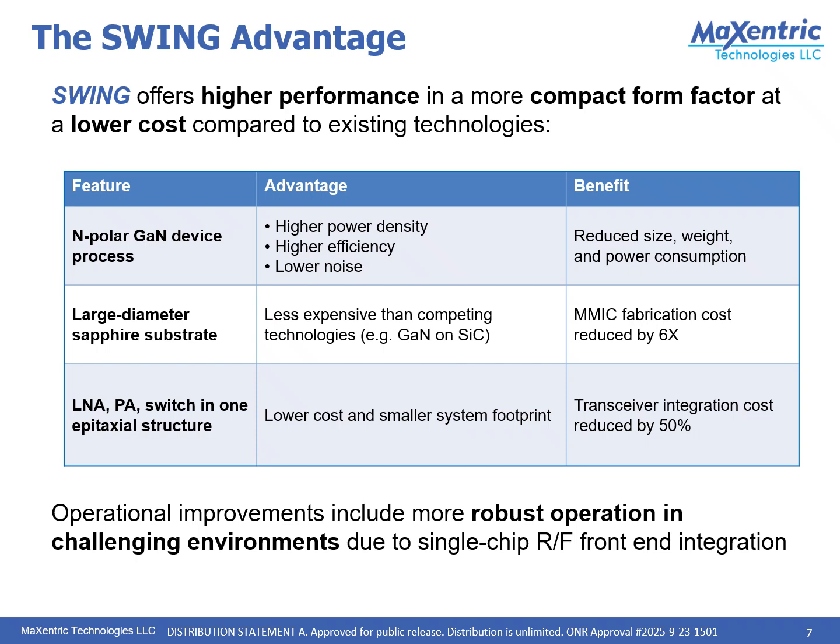Currently, phased arrays are one of the most expensive components in modern wireless infrastructure equipment. Lowering the cost of these components will enable wide-scale deployment of high-performing systems, providing real-time tactical data and information sharing between ships and aircraft. Compared to existing gallium nitride-based MMIC technologies, Swing offers higher performance in a more compact form factor at a lower cost.